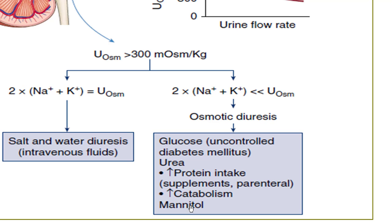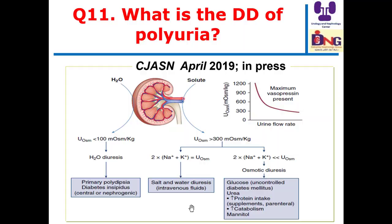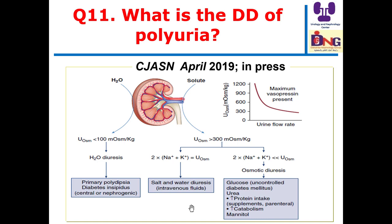If you find urine osmolarity is between 100 and 300, this may be a mixed urine, the water diuresis and solute diuresis. So whenever you are asked about the cause of polyuria, you should think of diabetes, and after excluding it with plasma glucose, you should look at urine osmolarity. You may be on the water side or solute side of diuresis.